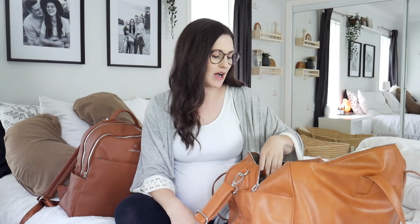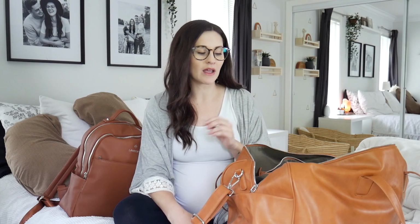All right, so I'm basically just gonna start pulling stuff out and explaining them to you guys. This is probably the most minimal hospital bag that I've done, as it is my third baby, and so I kind of know what I'm gonna need and what I'm not gonna need at all. And hopefully, if everything goes well, I won't have to stay for 2 nights, but we'll see what happens.